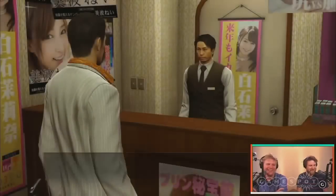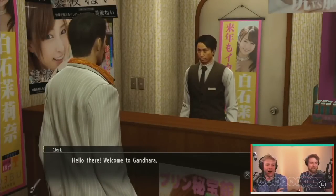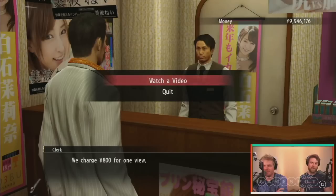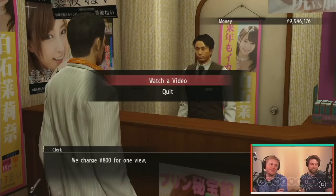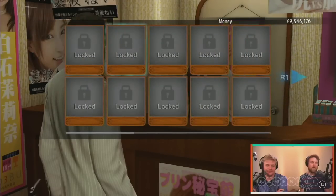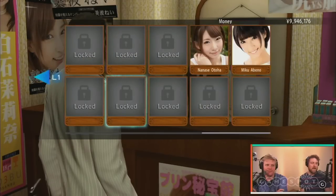But then when you aren't engaged with the story, you are doing one of two things. You are either fighting people, which is not one of the game's strong suits. It has this very simple arcadey beat 'em up thing, this beat 'em up component that feels like it belongs in a late 90s, early 3D arcade game.